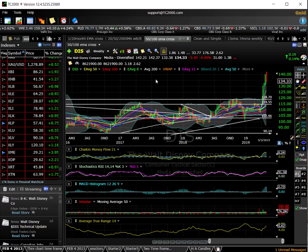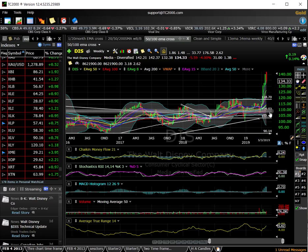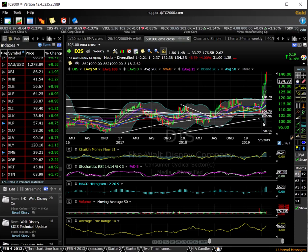Definitely keeping an eye on it, but I want to buy it on a pullback. I want to buy it on weakness for a long-term hold consideration. Pull all the way back, man. Pull all the way back to 114. Pull all the way back to $100. That'd be great. I'd love it there.